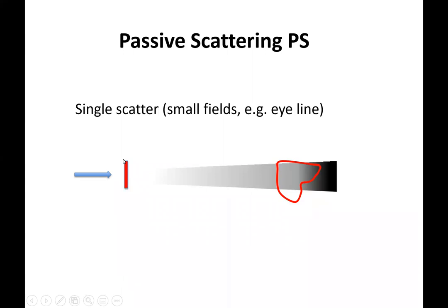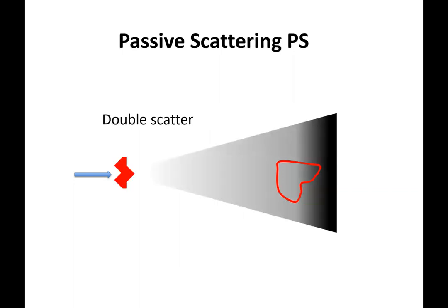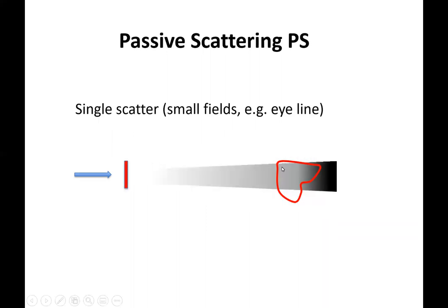A modulator is used, or this single scatter is used to bring the narrow monoenergetic proton beam to the desired energy. So if you put a double scatter, if you look at the previous one, even though you broaden the beam, it does not cover enough of the target. And second, it deposits the energy at the distal edge of the tumor. So the tumor is not getting the energy that is required.